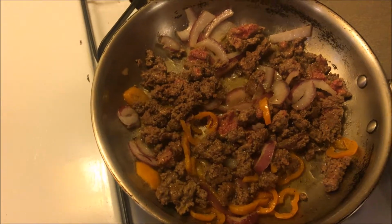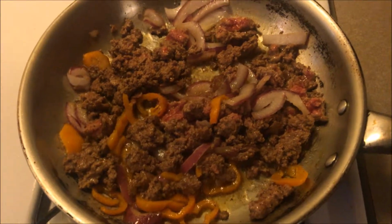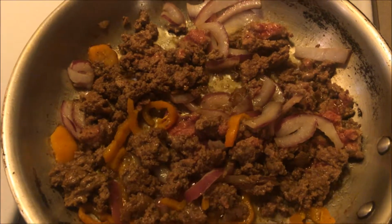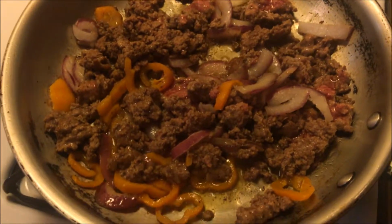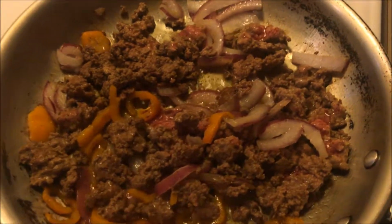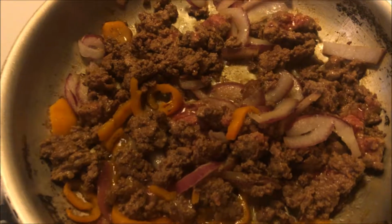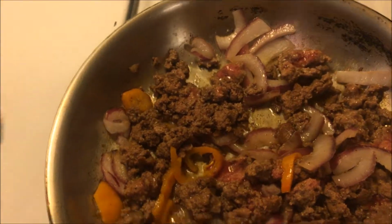Now, one of the health benefits of eating grass-fed beef is that it has ample amounts of conjugated linoleic acid, CLA for short, and a lot of us humans don't get that because the meat that we eat is not naturally fed. You know, cows naturally eat grass as opposed to grain and corn. So that's one benefit of having grass-fed beef.